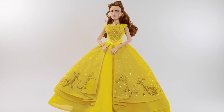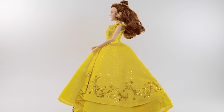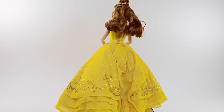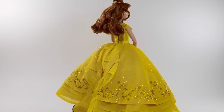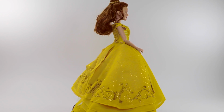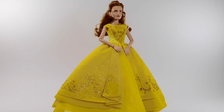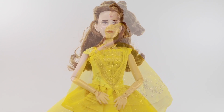Overall, as much as I was singing praises to previous Disney's film collection doll releases, I cannot, in good conscience, say the same thing about this doll version. Disney definitely missed the mark here, and while the overall quality of the dress makes good worth of your money, the less than accurate details based on the film itself makes it less appealing to avid doll collectors.